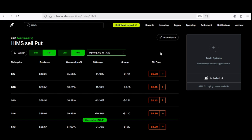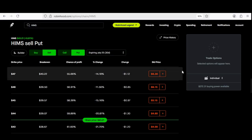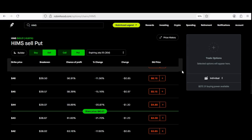The reason I give myself 30 days is because the stock is extremely volatile right now and no one knows what's going to happen. Whether this stock is going to go up, whether the stock is going to go down. But based on my due diligence, I think 30 days is enough time for this particular option strategy. The reason I stress this is that you're going to see with the other option strategies I'm going to show you that can be used on HIMS, you're going to have to change the strike date.